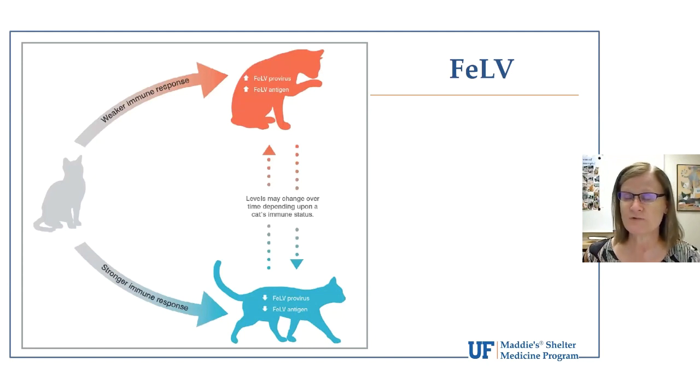So as much as we would like to think of cats as being positive or negative based on testing them at a single point in time, that just isn't the biology. This is a continuum over time, and cats that are infected can actually shift between a progressive and a regressive state.